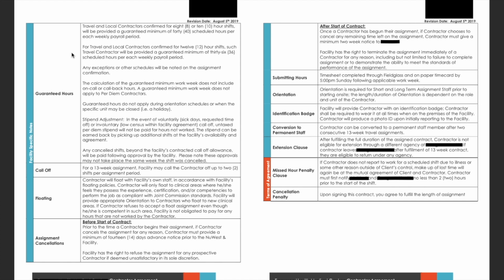except for, you can see this little clause right here that kind of overrides this guaranteed hours thing, which we'll go through. So my guaranteed hours say that travel and local contractors confirmed for 12-hour shifts will be provided a guaranteed minimum of 36 scheduled hours per each payroll week. So that means that the facility has to offer me 36 hours a week. Any exceptions or other schedules will be noted in the assignment confirmation.